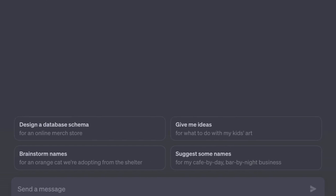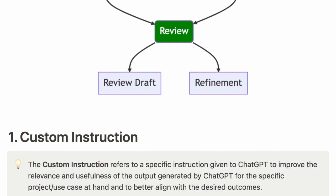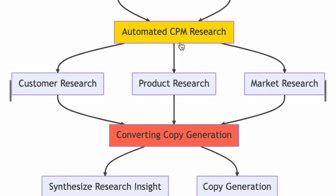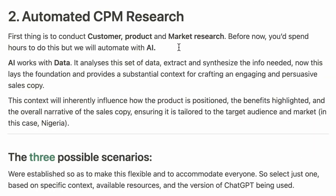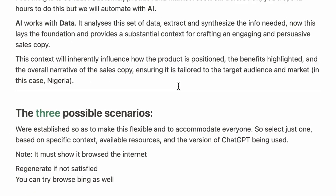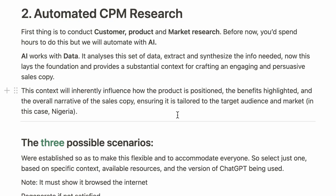Okay, now that you have set up that, let's move into the next step, which is what? The automated CPM research. Now, here is the thing, guys. Copywriting is actually 80% research and 20% writing. That's just the truth. Either you are using AI or you are writing by yourself.